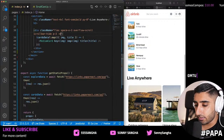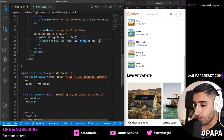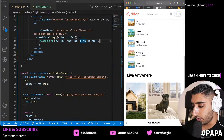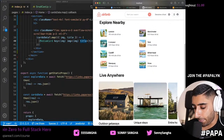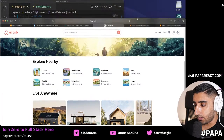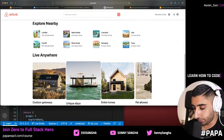I'm going to do dash margin left of 3 because it actually padded it a bit away from the left. So we've corrected that with a negative margin of 3. And now we have this beautiful scrolling container. Look at that, guys. Looking awesome, right? That is looking very nice at this point. And what I'm going to do now is actually show you right here. Look at that. Awesome stuff.